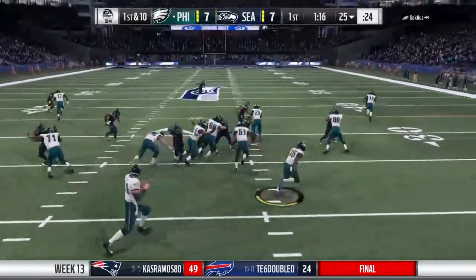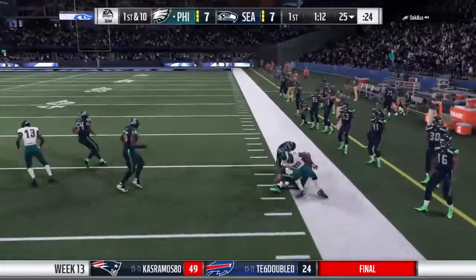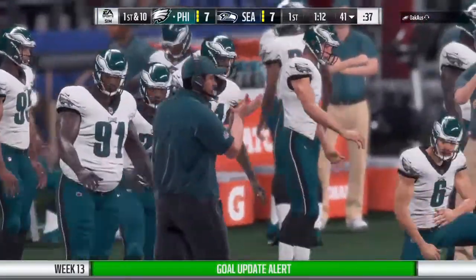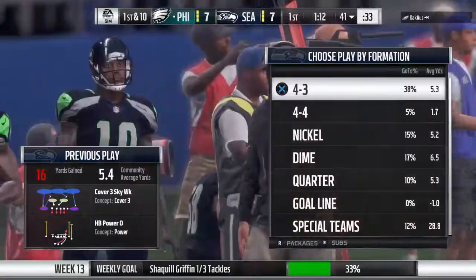Now they're ready to go. They've kind of got to look at them, get a sense. Let's see if they open things up a little bit. Let's see what the defense does here, too, after a good stop. It's a pickup of 16 there, and it'll lead to a new set of downs.